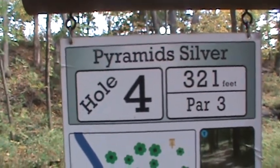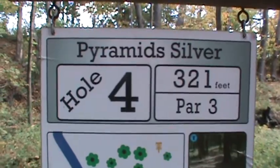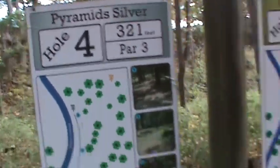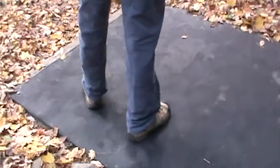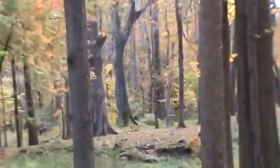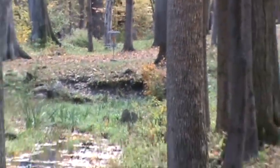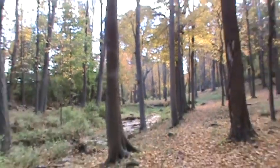I'm trying to learn how to throw lefty. It'd be nice to be ambidextrous, next time we come here. Hole number four, 321 feet, par three. Here's the takeoff. And straight ahead, over the river and through the woods, to grandmother's house we go. That's it right there.